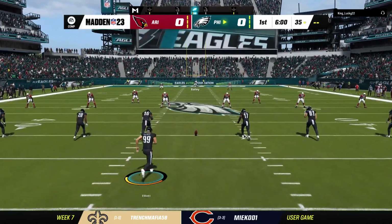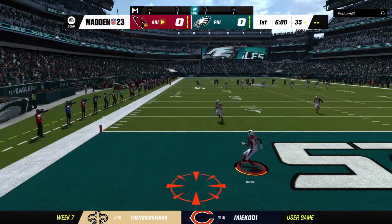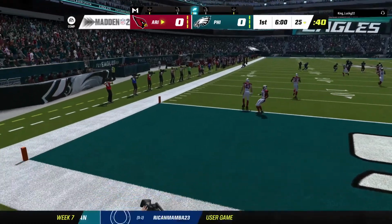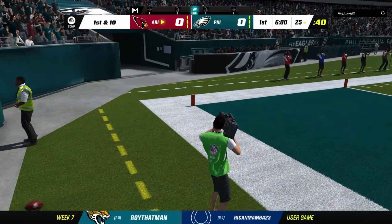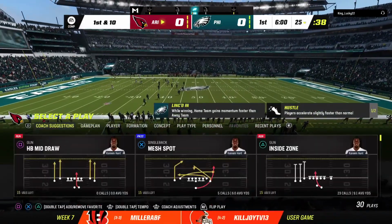Getting toward the halfway point of the NFL season, Week 7 is underway on EA Sports. And that one will bounce out of the back of the end zone, so we will start here at the 25.